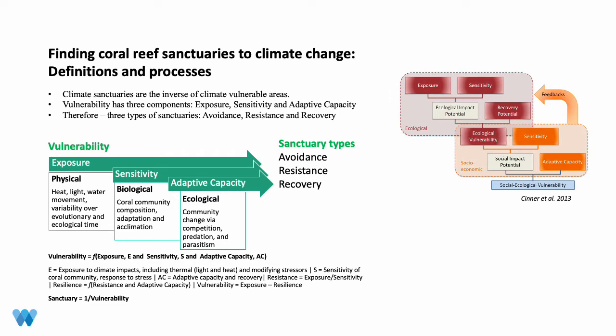In order to facilitate this process, it's important to understand the system view of resilience and climate change impacts on both natural systems and human systems. It's also important to share some similar definitions. The way I view sanctuaries is that they're something that can be modeled. They can be statistically and mathematically modeled, and the first step in modeling is often having clear definitions.